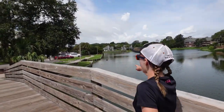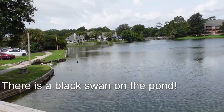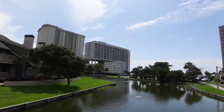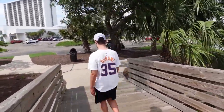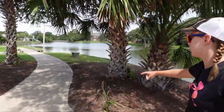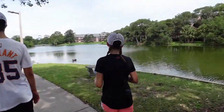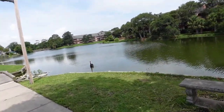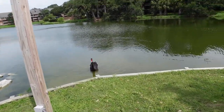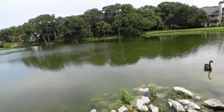Black swan. Whoa, there's a black swan! Whoa, with a red beak? Whoa, that is so cool. That guy's a black swan. I've never seen that before. I was looking at like, what is that? And that is a black swan. Can we go closer to the swan and get a better angle? It has a red beak and a lighter color. Majestically just hanging out.